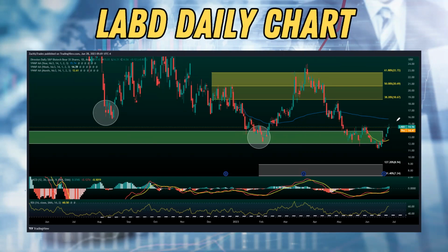Okay, market makers tend to buy and sell at these VWAPs. This is our month-to-date VWAP right here in yellow. You can see we pushed up above, we came down back to it, and then we pushed up higher.